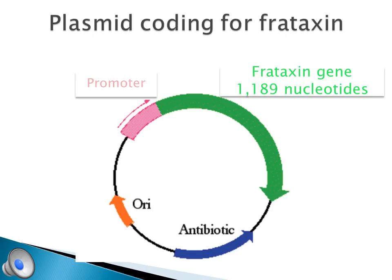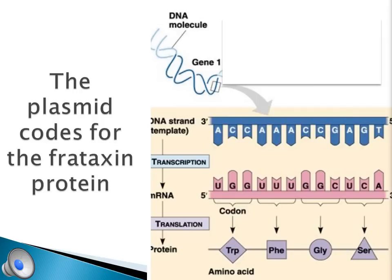Therefore, for our experiment, we need to produce the frataxin protein. How do we do that? Well, we have to make a circle of DNA that is called a plasmid, and this circle of DNA will contain a sequence of DNA which is called a promoter. This is a sequence of DNA that controls when a gene, which is another sequence of DNA, will be expressed. So in this case we have a promoter which is illustrated in pink, and after this promoter we have the frataxin gene, which is made of 1189 nucleotides. This plasmid will then be introduced either into cells or into bacteria, and in both cases the DNA code will be transcribed into a messenger RNA, which will be translated into a protein in the cytoplasm.